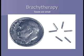I'm going to go over a couple types of radiation. I'll start with internal radiation or brachytherapy. That's the radioactive seeds. And then after that, I'll talk about external radiation. Brachytherapy, so the term brachy, either in Latin or Greek, means close. So it means putting radiation sources into or close to what you're trying to treat.